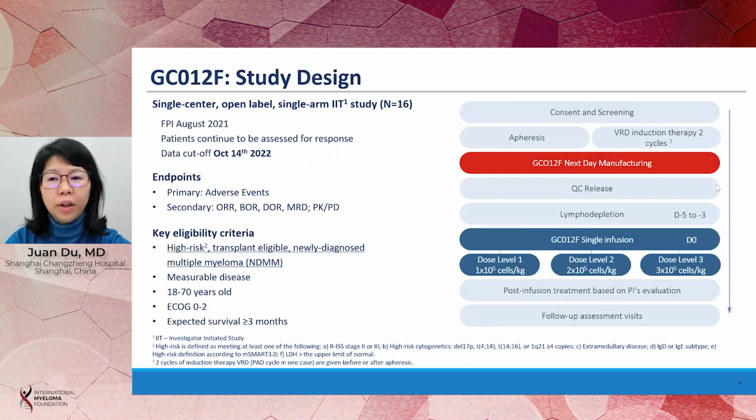This is a single-center open-label IIT study. Some of the key eligibility criteria you can see are patients that have at least one of the high-risk factors. To the right, you see the study design. All patients received 2 cycles of VRD induction. After the patients were enrolled, they all had their cells collected by apheresis before infusion. They got lymphodepleting chemotherapy with the FC regimen.